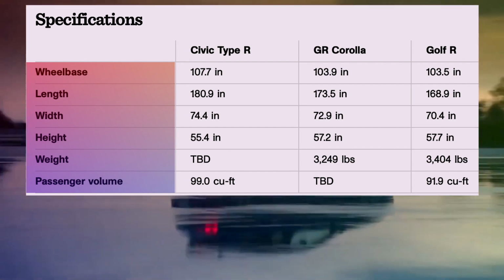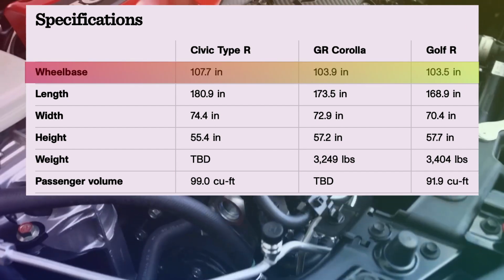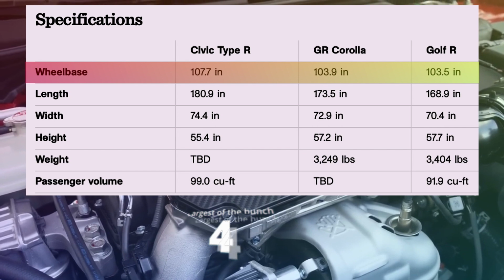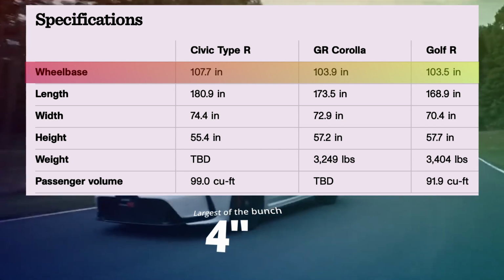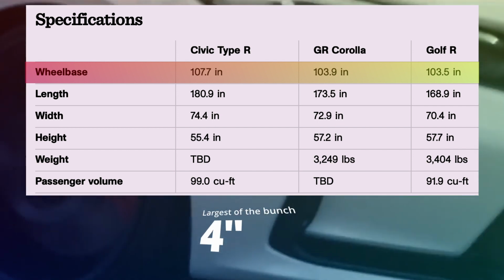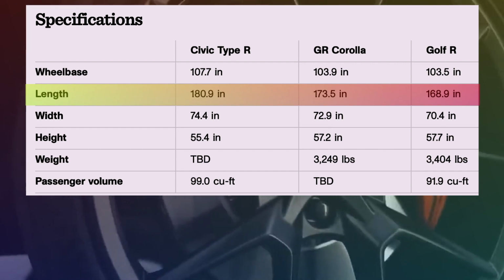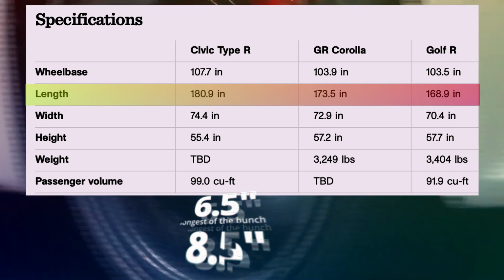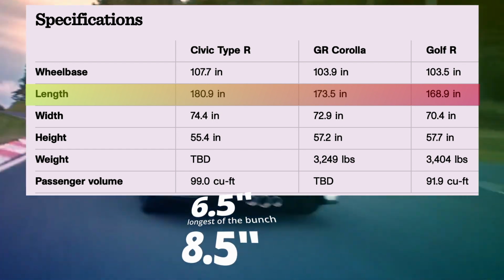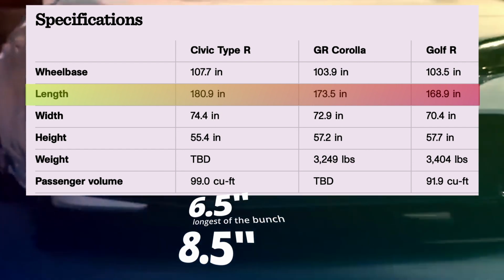So now if you look at them side by side, the Civic Type R has the largest wheelbase, which is 107.7 inches. Then the Corolla comes in at 103.9 inches. And then the Golf R comes in at 103.5 inches, in this case very, very close. Now, in terms of the length, still the same. The Type R has 180.9 inches in terms of length. Then the Corolla comes in at 173.5 inches here, and then the Golf R still comes short at 168.9 inches.